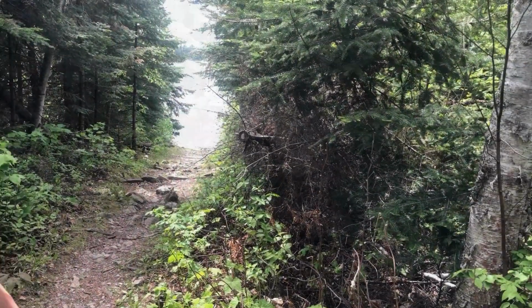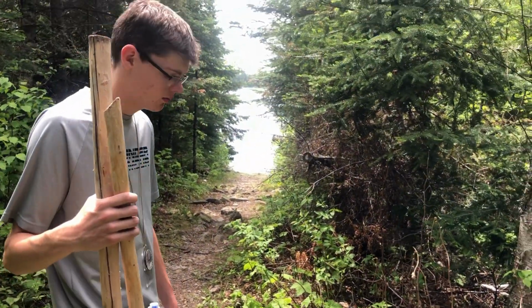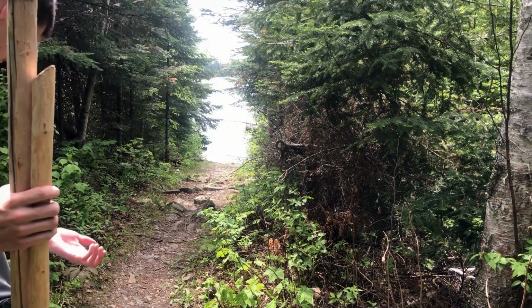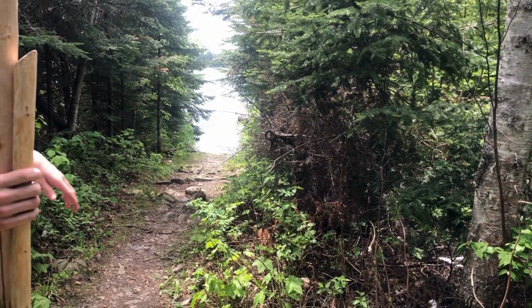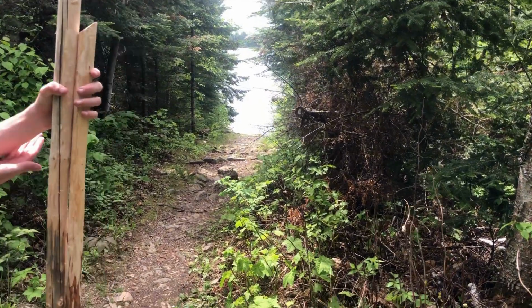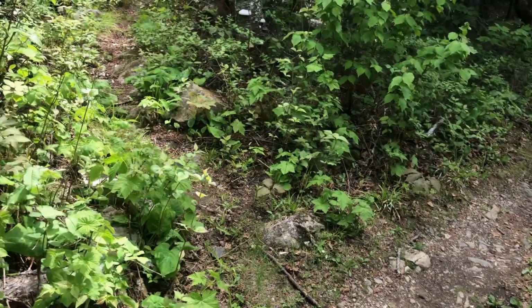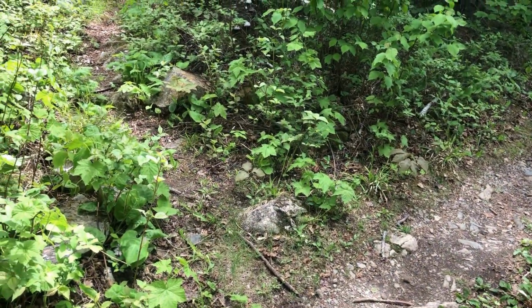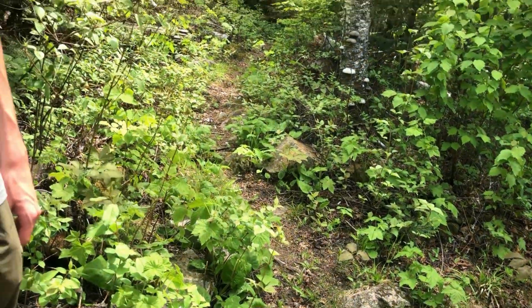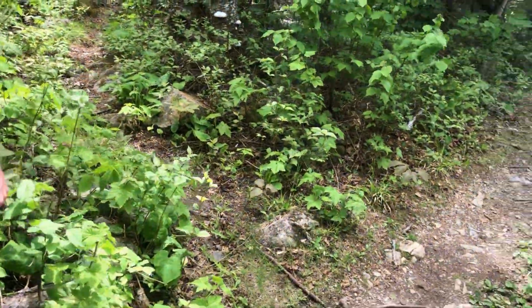So we're out doing a little scouting. This is the Portage Trail that goes to Disappointment Lake. Behind me is the trail that goes to Ahsub, where we were. It's not a clean intersection. That is the hiking trail. What's the name of this trail? It's part of the Snowbank Trail, I think.